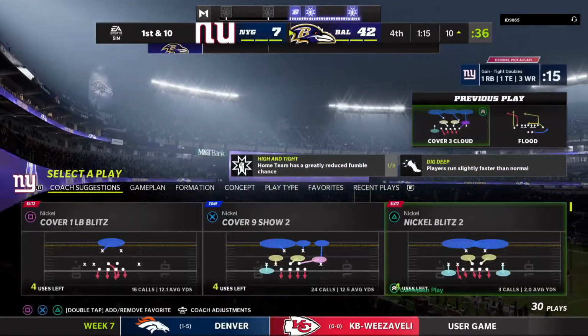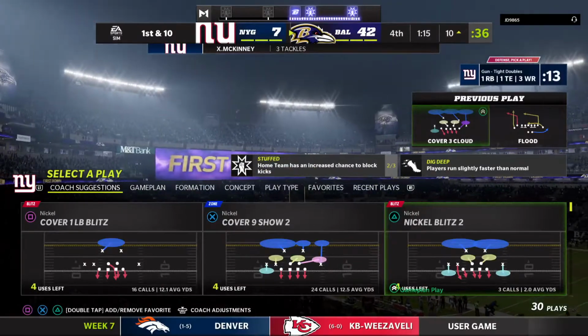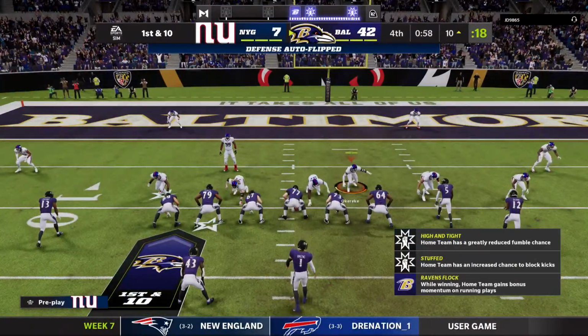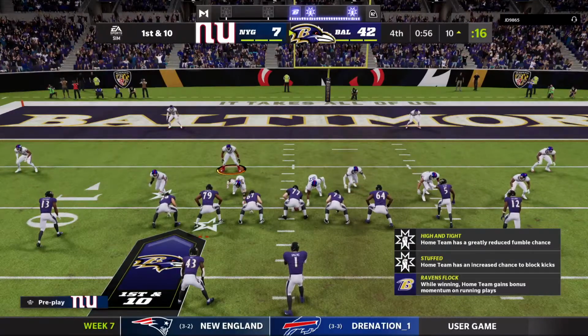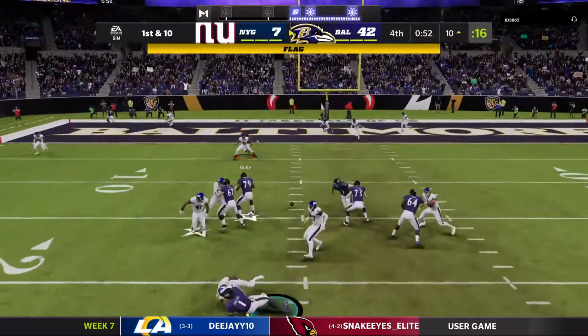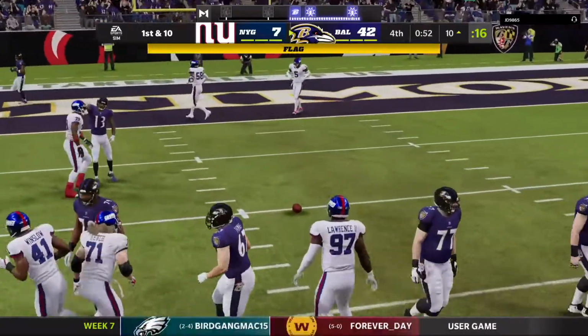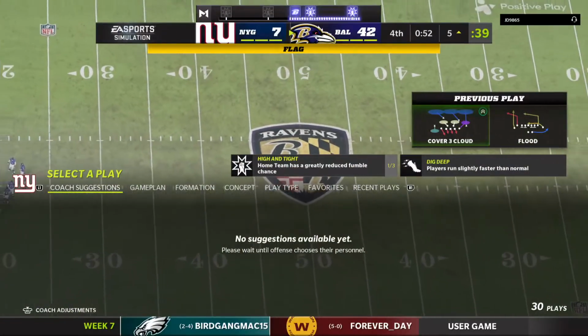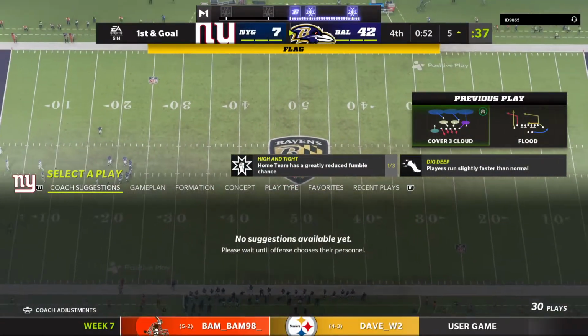Well, partner, nothing but praise from me for this offense. They have been tremendous all night long. They knew what they had to do to unlock the defense. And let's face it, this has been a master class in offensive football that we've been here to witness. And a flag comes in as that one falls incomplete. Well, let's see who this is on. So they will accept the penalty and move forward.